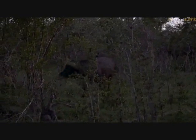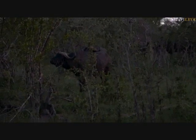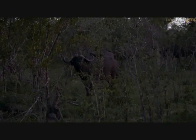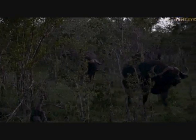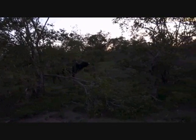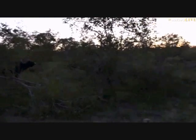We're not going to move. Lioness hasn't moved. I don't know where the rest of them are. The male has gone back from the direction that he came. And now they're sniffing. Their noses up, trying to smell the air. Now he's heading straight towards the lioness. I think he's picked up her scent. She's just over there, just in front of where the bull's looking, to the right-hand side.